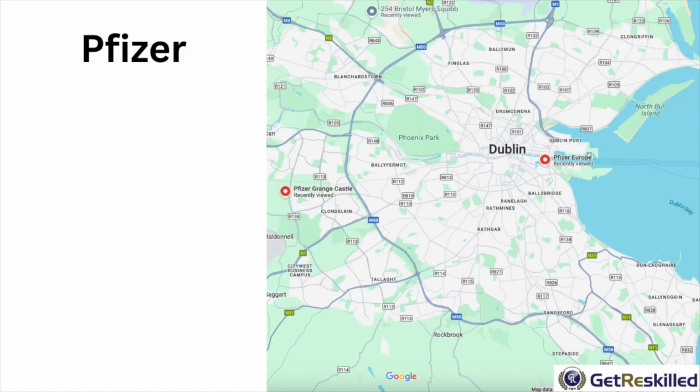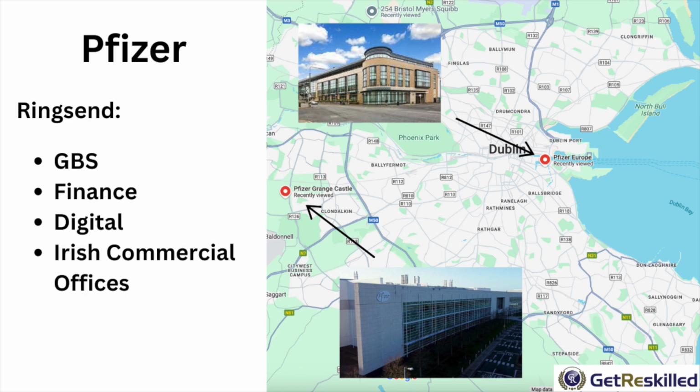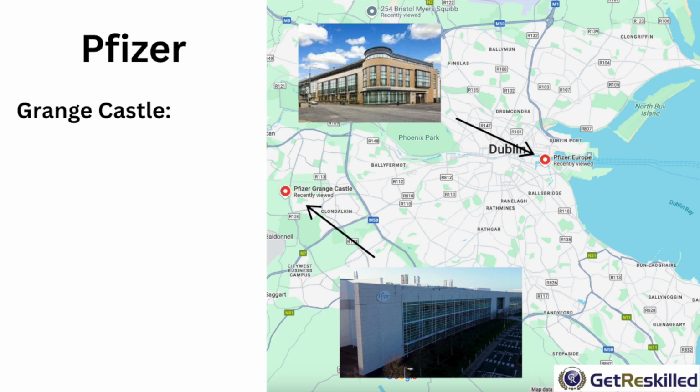The next company on our list is Pfizer, and Pfizer has two sites in Dublin, Ringsend and Grange Castle, which between them employ approximately 3,000 people. The Ringsend site houses global business services, finance, digital, and the commercial offices for Ireland, which includes functions such as sales and marketing and regulatory affairs. Almost 500 people are employed here. And then there's the Grange Castle Biologics manufacturing site, which employs approximately 2,500 people.